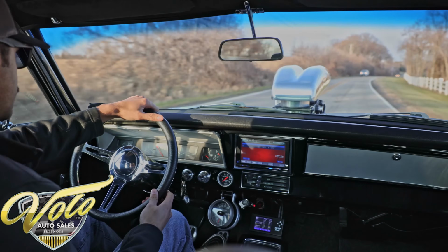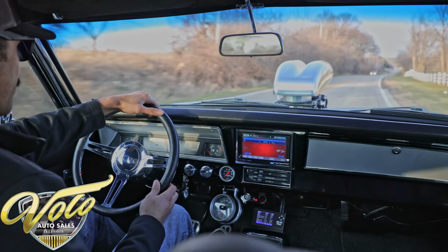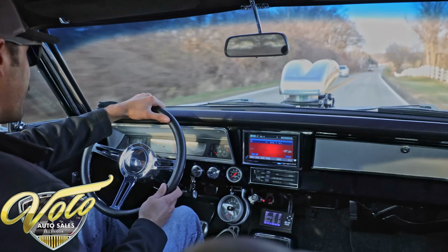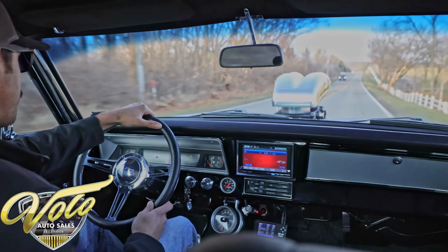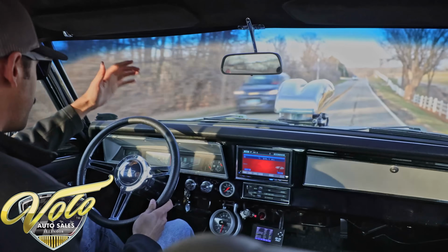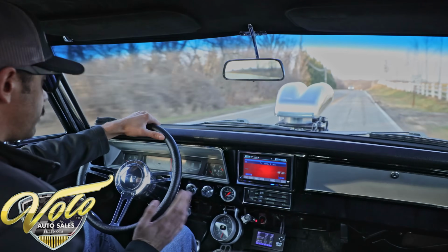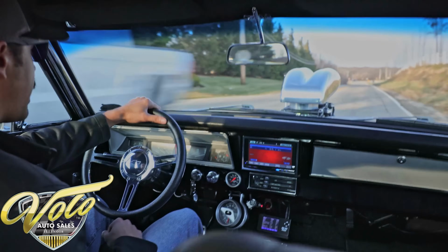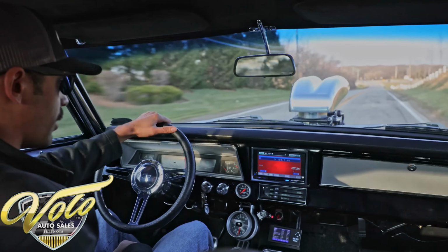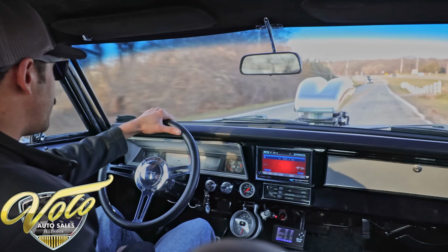Test driving the '67 Nova. Man, some of these cars, they sure look intimidating, so we'll put it to the test and see how she actually does. This build, I was just impressed with it, getting in the car. Everything's very solid. There's no rattles. It's quiet in the cab. There's no wind noises. I mean, it feels like I'm in a more modern car right now.